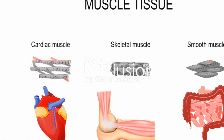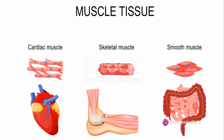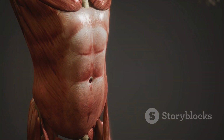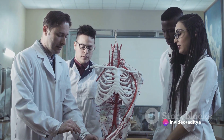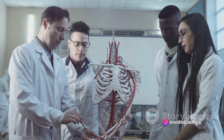In summary, the structure of muscles, whether skeletal, cardiac, or smooth, is a testament to nature's ingenuity. Their microscopic structures enable them to perform their unique functions, from lifting weights to pumping blood to moving food through the digestive system. The properties of elasticity, contractibility, and irritability allow them to respond and adapt to the demands we place on them.